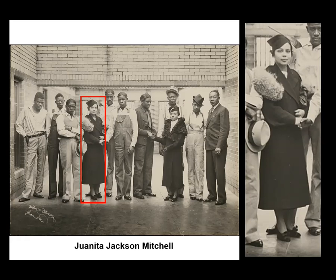After graduating from college, she founded the citywide Young People's Forum, which was a civil rights organization that also helped African Americans during the Depression find jobs. And then she later became the vice president of the National Council of Methodist Youth. And then afterwards became a special assistant to Walter White, who was then the president of the NAACP. So, Jackson Mitchell was a very busy young woman.